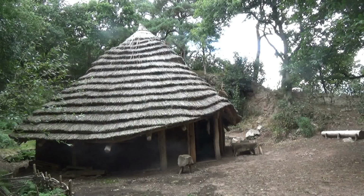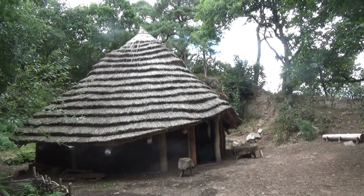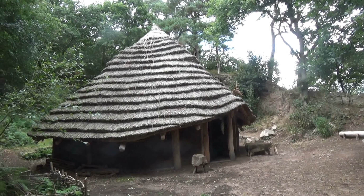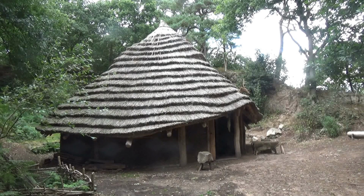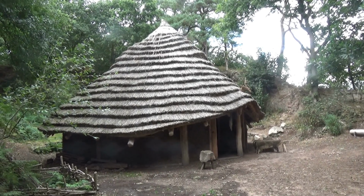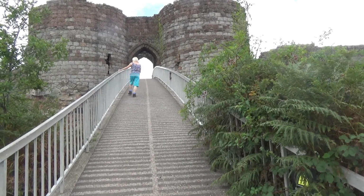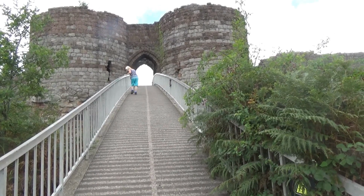And here we have a Bronze Age roundhouse recreated fairly faithfully from remains found in East Anglia and elsewhere. This is where people would have lived around 3,500 years before Christ. This is where they used to smelt copper and make bronze and cast bronze into axe heads, etc. Very sophisticated people. Final assault on the inner keep at the top of the hill, and let's see what we get to see when we're in there.